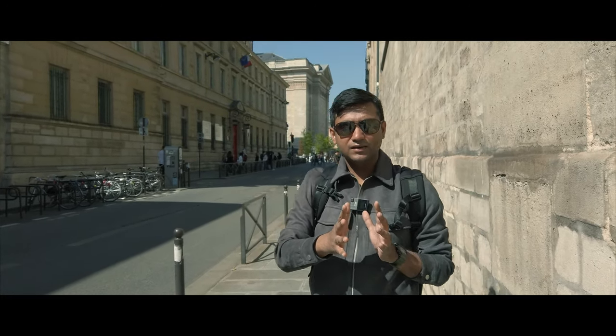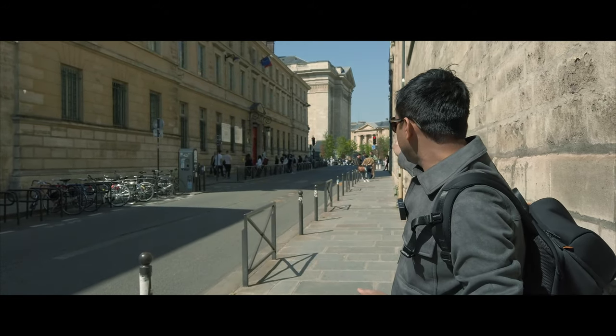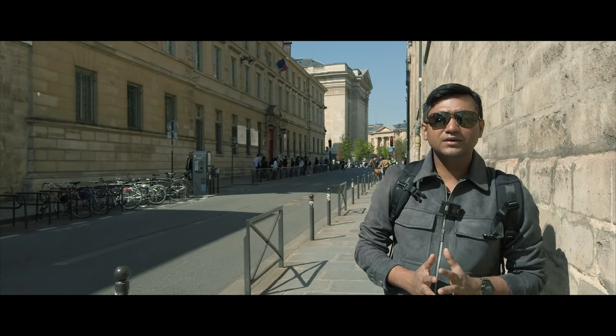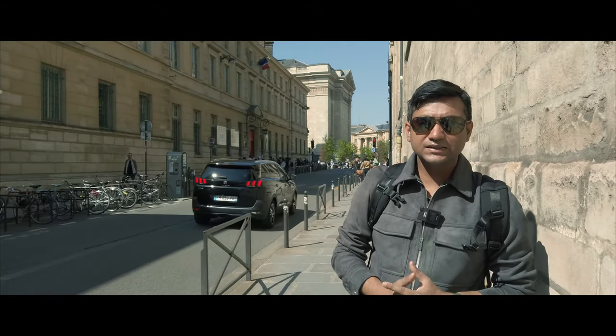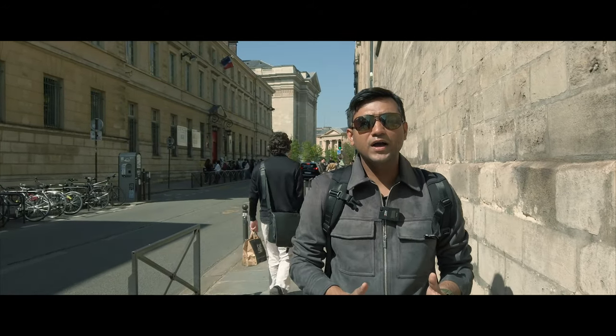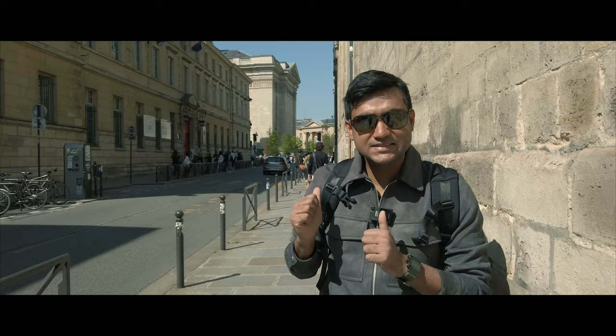Hi guys, right now we have come to a really cool place which is influenced by Greek architecture. As you see here, the different buildings on the side are really influenced by Greek architecture. But I thought of going to the last building, which is known as the Pantheon, that houses a crypt of different French figures, for example Voltaire, Victor Hugo, and the most famous, Marie Curie. So why wait? Let's get inside and see how it looks.